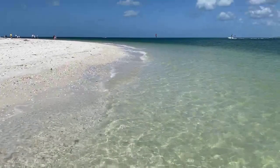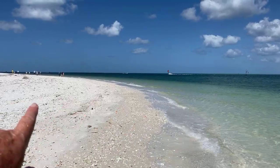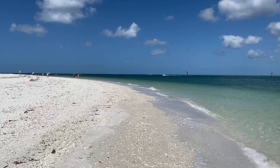Continue around the bend. That is the Gulf of Mexico there. This is a barrier. It's not really an island. It's a spit. If you just walk all the way around this bend and down to the south, you can get onto Marco Island down by Tiger Tail Beach.